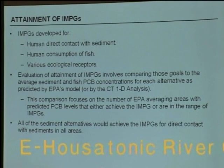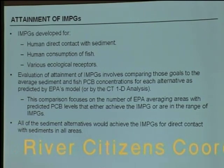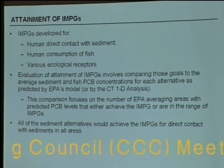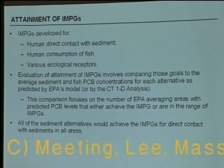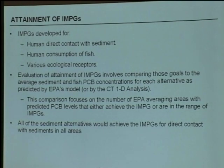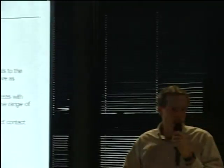He showed you a number of charts, so you recognize now that each of these may have a range of numbers, and they're also considered in various areas. For instance, for human exposure, the river's broken up into 8 exposure areas. So what we end up doing is looking at the actual concentration in the sediments, in this case, after the model's been run for each of the alternatives, compare it to those IMPGs and see if the alternative gets the concentrations down to something within that range that's acceptable for direct human contact.